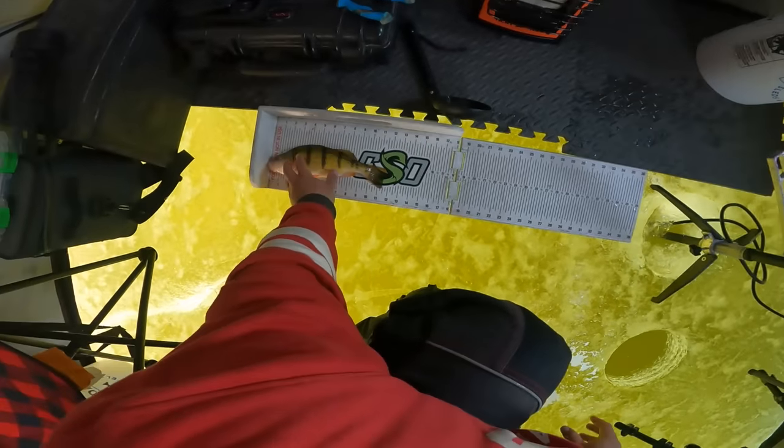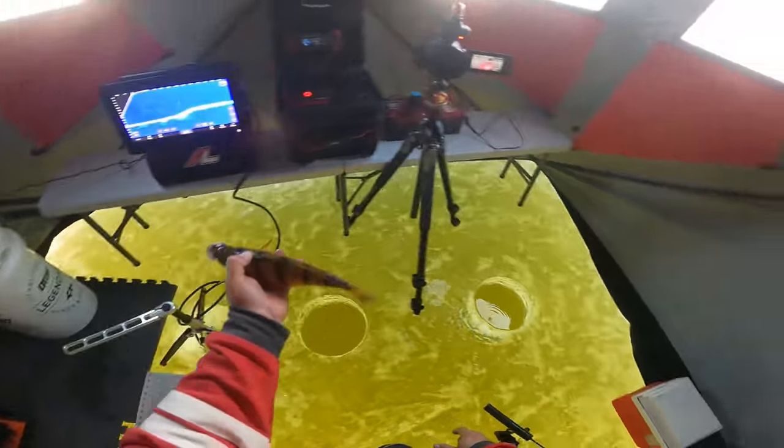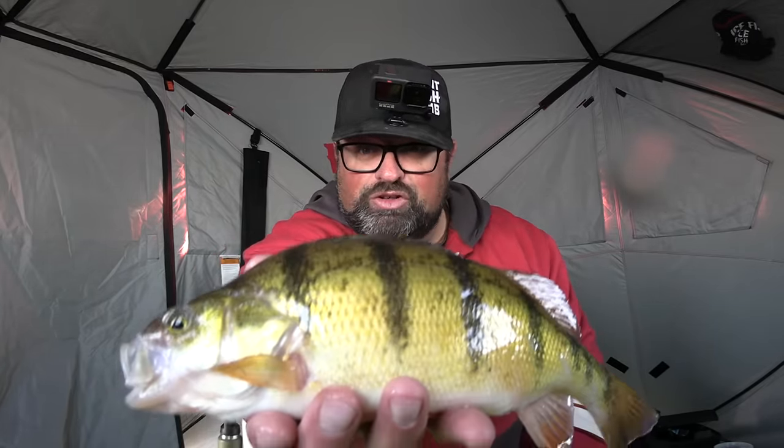So I'm going to keep him, even though I'd normally let the bigger perch go. That's a good eater at 12 inches. So we'll keep him, a 12 incher, but because of his air bladder is the reason why we're keeping him. When you catch perch deeper, you don't really have much of a choice. It's better to harvest them for sure.